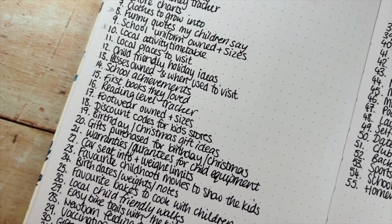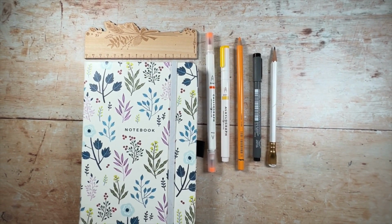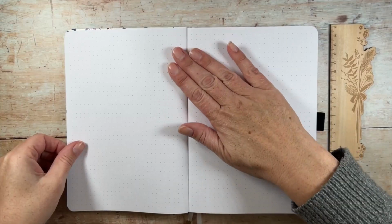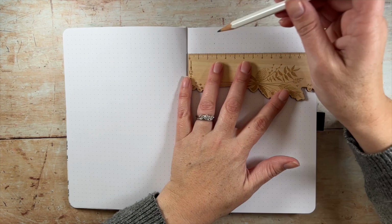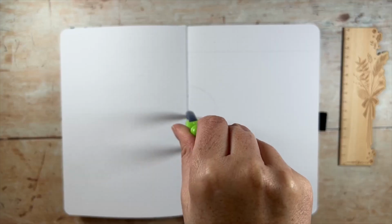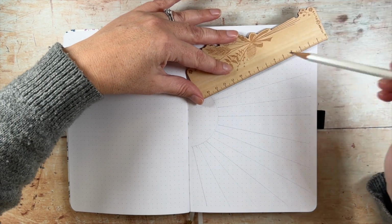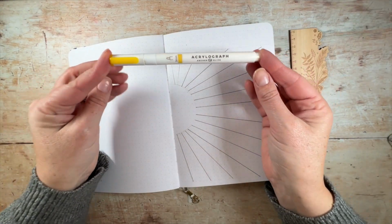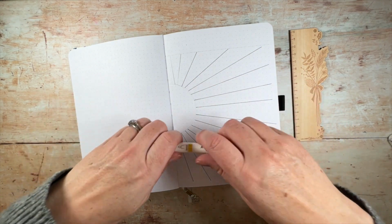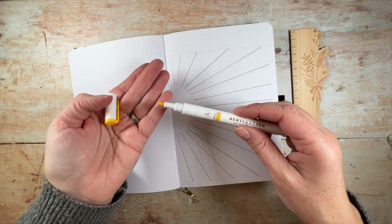I'm going to share how I create a quote page for funny things my children say using these basic supplies. I'm using an A5 journal. First of all, I'm going to make sure I've left space for a title and then use a compass or a cup to draw a circle and lines that make it look like a sunshine. I go over the lines with a black fine liner and then using an acrylograph paint pen, this is a 3mm nib, I can shade in our sun.